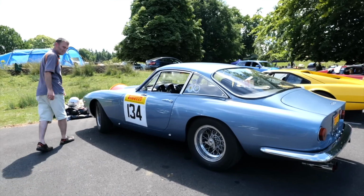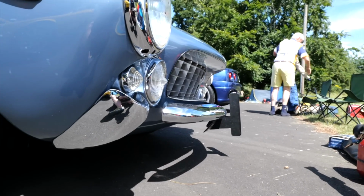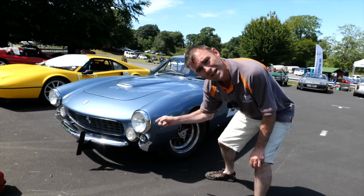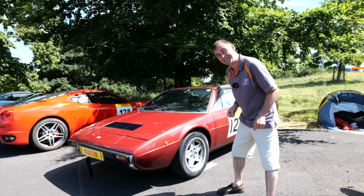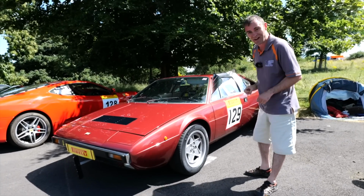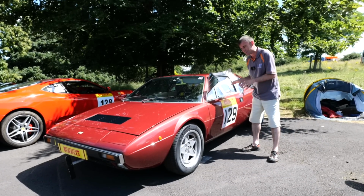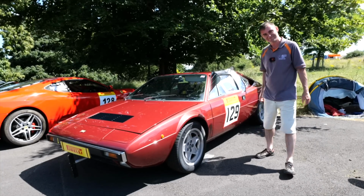Look at the front of this. Oh, look at that. Now that's how to design the front of a car. All you designers out there, more of this please. 308 GT4 Dino. This was the replacement for the original Dino back in the day. I really like this. It's not overly Ferrari, but I could quite easily see myself driving this. Quite practical, four seats as well, boot in the back. I like it.